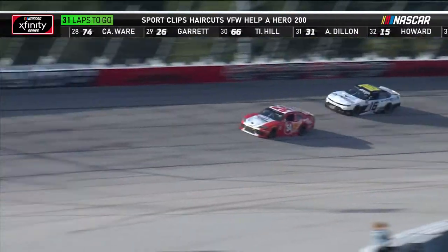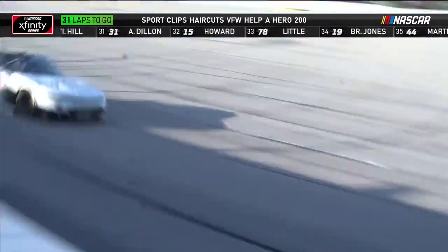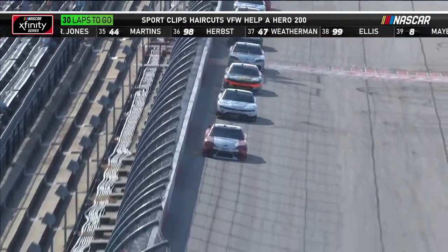Hamlin and Allmendinger, and it's heated. Allmendinger is putting the pressure on the 54 of Hamlin. He is not letting Denny run off and hide. Allmendinger's got short run speed. I think his car is the fastest on the short run, or Hamlin isn't showing it.